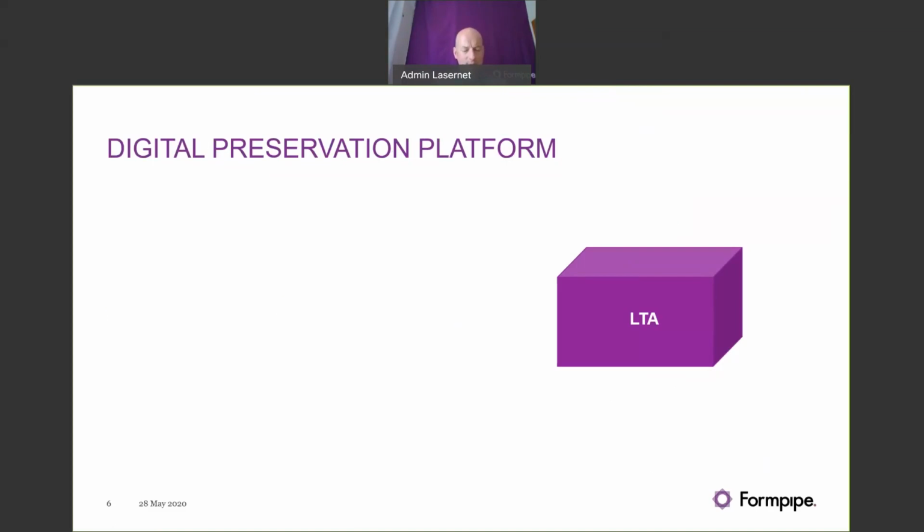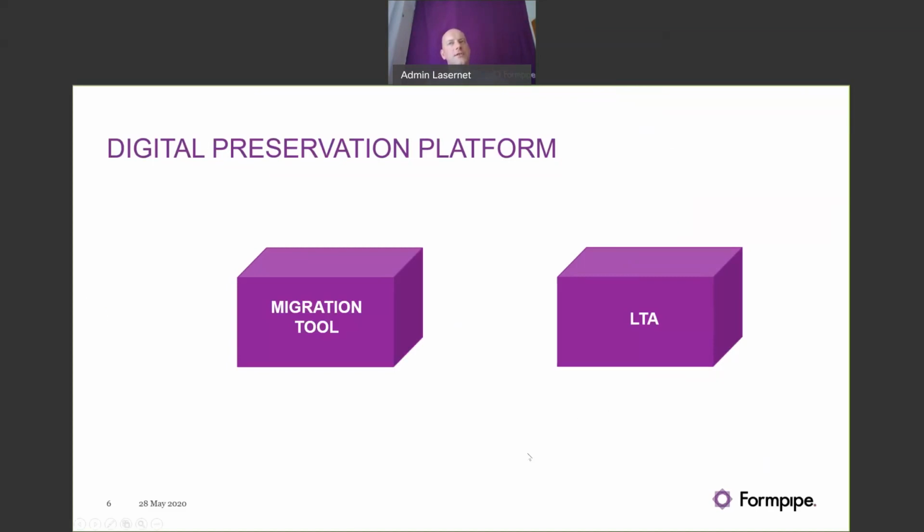Now, in all acknowledgement, within private sector, we probably use 30 to 40% of the tools and functions within the product to meet our requirements. But we then have our migration tool. And what our migration tool gives us is the ability to accept output from all different types of systems, whether that be in the form of data, databases, files, documents, objects. And we can take that, put it into the migration tool, and then we can pre-prepare the data and the objects before we ingest into long-term archive.